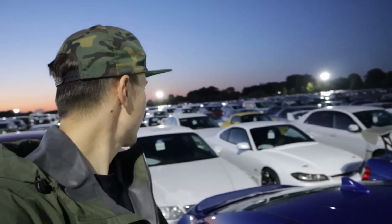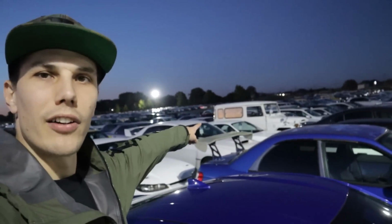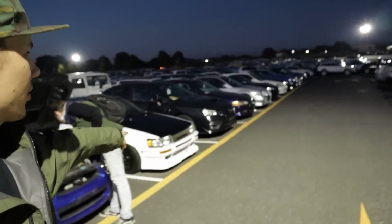But yeah, that aside, some really cool cars here. And look at that, another troop carrier right there. Giving me memories of driving on the beach at Rainbow Beach with the family and stuff. But look, Levin Hachiroku. There's a lot of good cars here considering that it's supposed to be quiet.